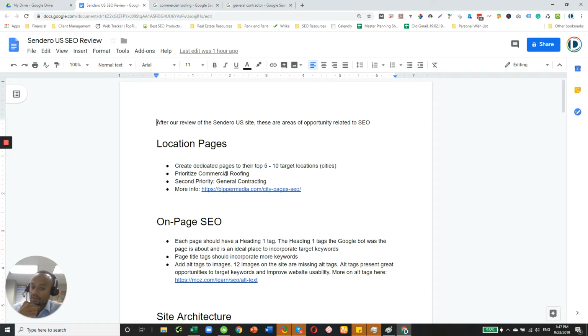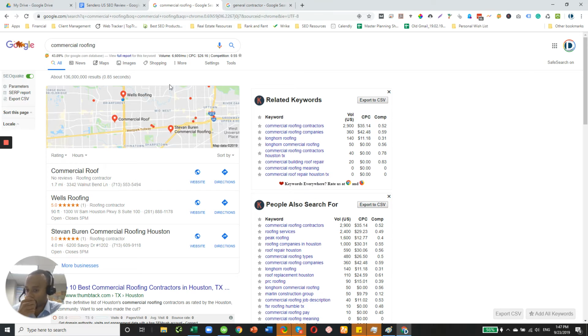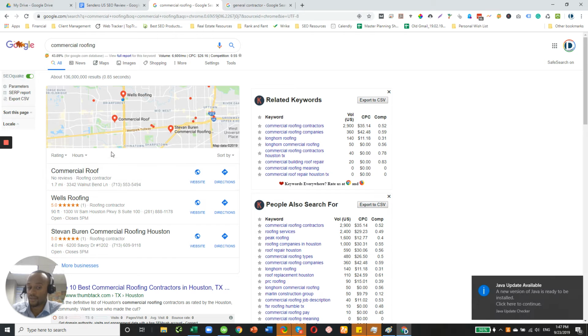And I come to this conclusion because when I Google commercial roofing and general contractor, here at the top of the search results, there's this map pack. And so what that tells me is that Google thinks the intent is for when someone's looking for a commercial roofer, that they're looking locally for that service provider.